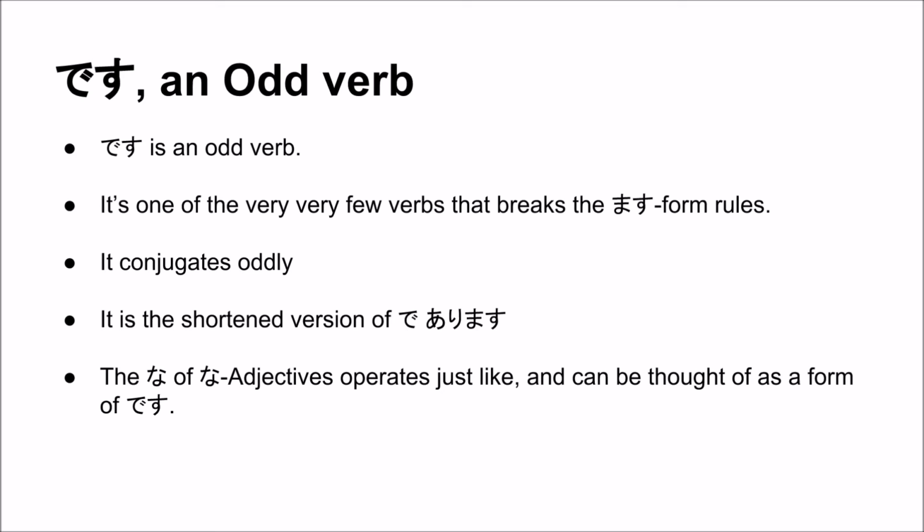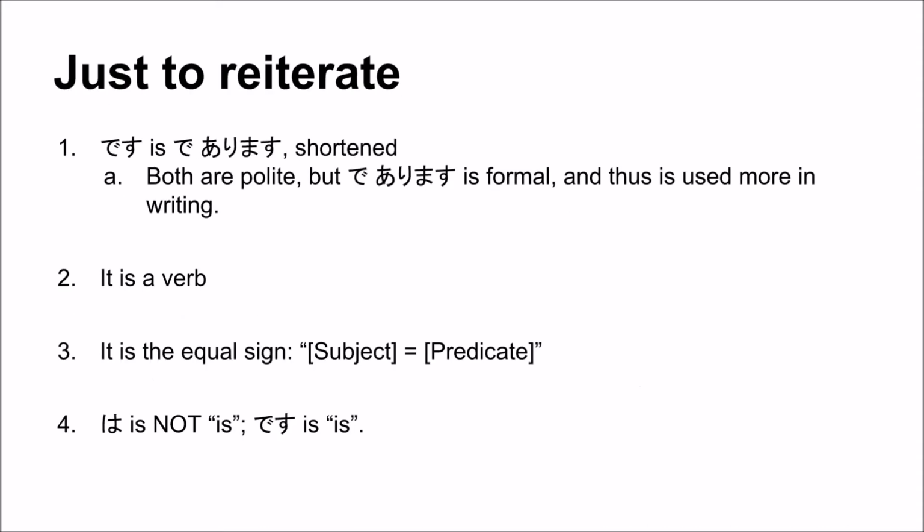Another strange thing about des is that the na of na adjectives operates just like, and actually is a form of, des. When you're dealing with kirei na hito, you're actually saying a kirei des hito. It's a very odd thing. The na of the na adjectives, sometimes called non-nominals, non-nouns, is actually the des verb. It's very intriguing to see this happen. Thus, yes, des is very strange.